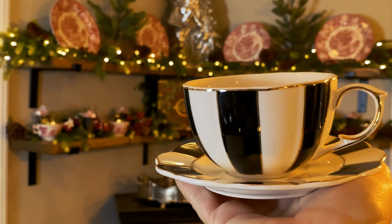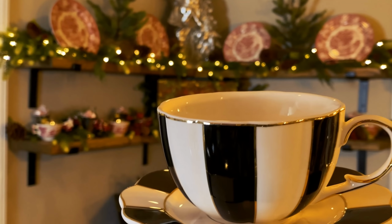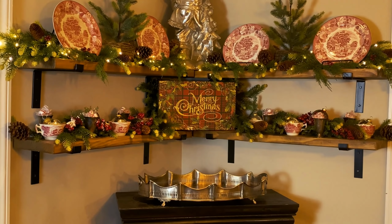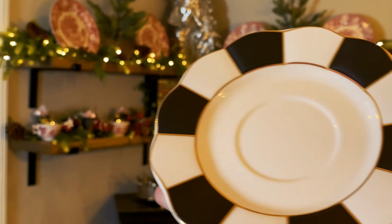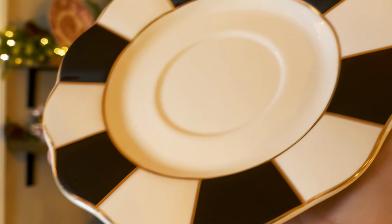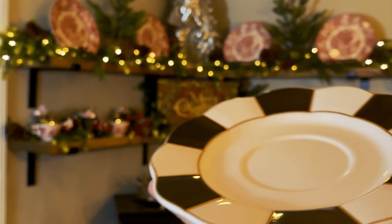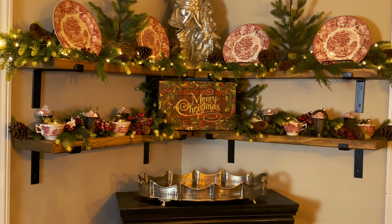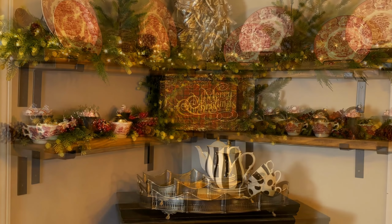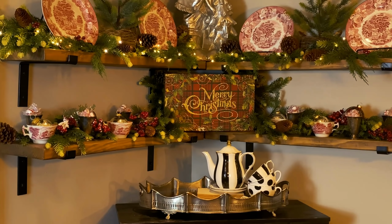And here is another teacup and saucer. I love how the gold just hugs around all the edges and highlights. I purchased 2 of these. So I placed the teapot on top of an old book and some of the saucers. This is such a fun set to have hot cocoa with. And I just stacked the cups.